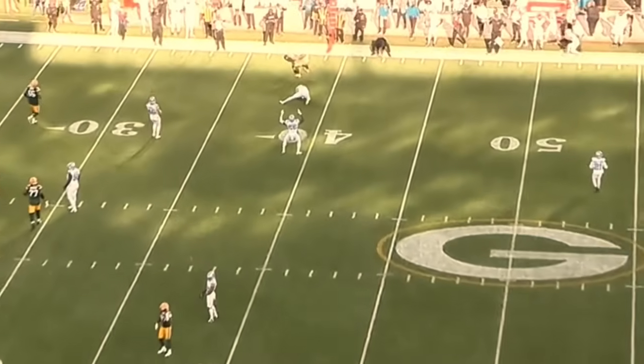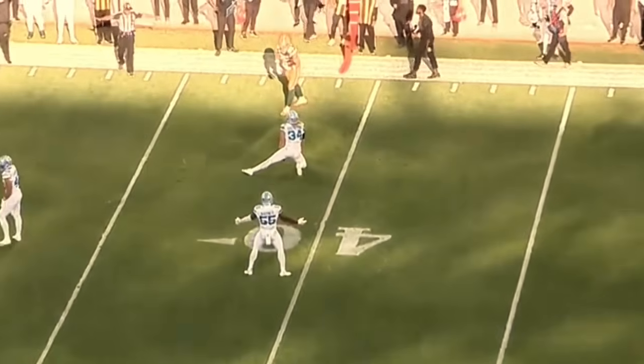Alex should have picked this off. I didn't realize how close it was watching back. Alex just should have picked this ball off. It changes the game. That was the first opportunity to change the game. We didn't. Shout out to Kirby for really saving the day over the top.